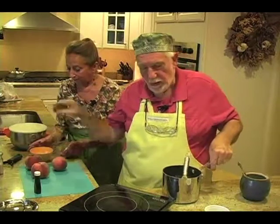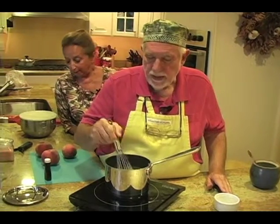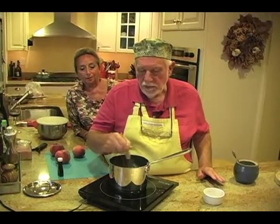I'm going to put that back on the heat. In order for this to work and to thicken properly, the flour has to come to a boil. That's really like the only rule in this thing. Other than that, you can do almost anything to it. But the mixture with the flour does have to come to a boil. That helps to cause the flour to do its thing as a thickening agent.